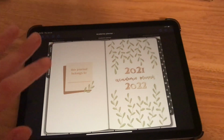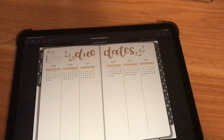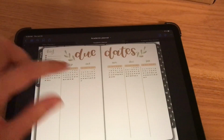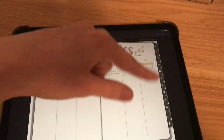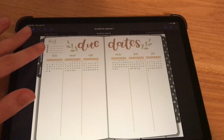All right, so starting with the digital academic planner, because it's the one that I'm most excited for. This is sort of like the yearly title page. And then there's a spot for all of your due dates. And you can use this key to color code each different class that you're in. So yeah, for the full year from August all the way until the next July. These little tabs here get you to the monthly pages, and then these ones are kind of like bonus pages that you can duplicate and use wherever you want them in the journal.